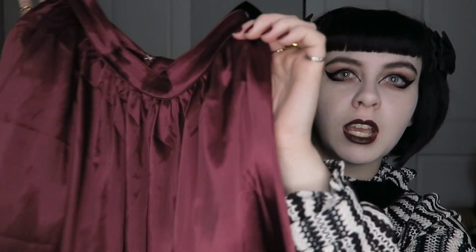So this one is a really pretty, almost wine burgundy red. And as you can see, the satin is so pretty. It almost looks black and then it's this burgundy red, a very vampy kind of color. And I got these in a size small, I think, for both of them. Yeah, I got them both in a small. So they have a zip down the back, they have no stretch.